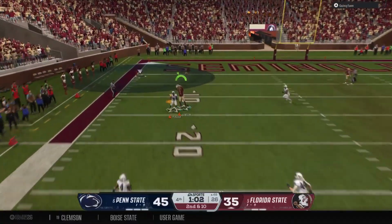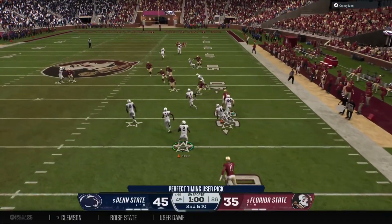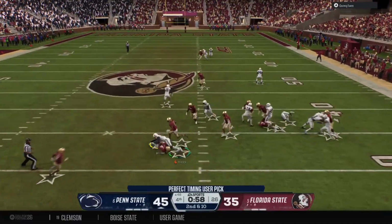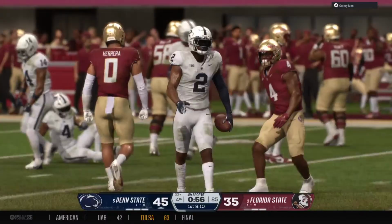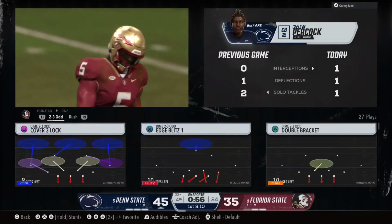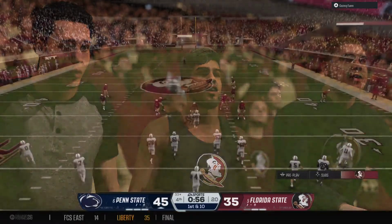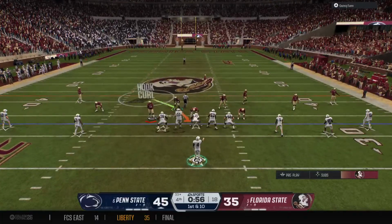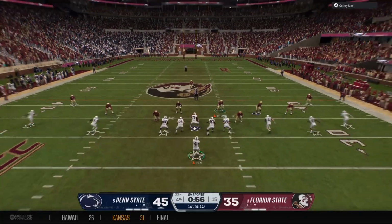Oh, look, he's checking it deep again. Oh, it's picked off. What a play. Breaks into the open. And he's wrapped up after a solid return. Oh, Chris, the offense could not afford to throw that interception down by a couple scores. Every series matters. Every opportunity in possession. You need points on the board, and to throw a pick, you just wonder how many chances more they'll get.